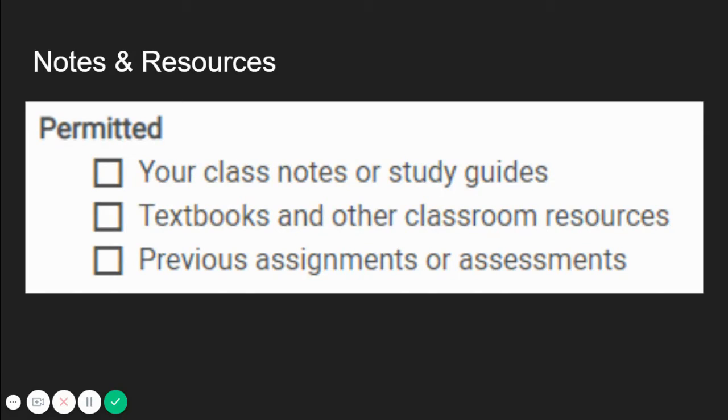Notes and resources are permitted for all AP exams. You may use your class notes or study guides which you may have prepared. You may use class textbooks, and you may use previous homework assignments.